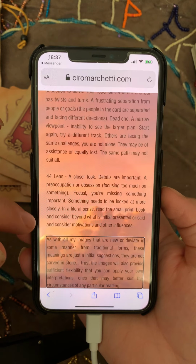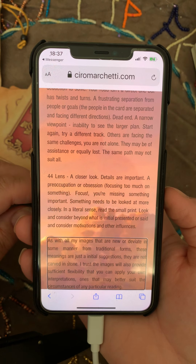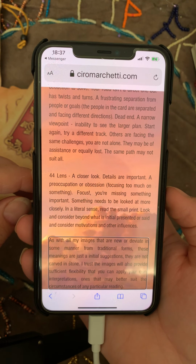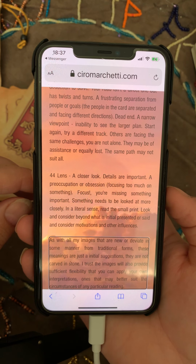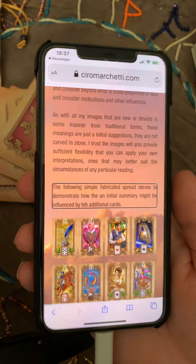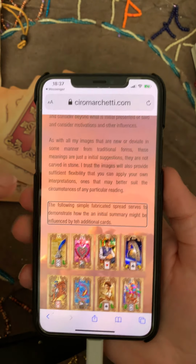As with all my images that are new or deviate in some manner from traditional forms, these meanings are just initial suggestions. They are not carved in stone. I trust the images will also provide sufficient flexibility that you can apply your own interpretations, ones that may better suit the circumstances of any particular reading. The following simple fabricated spread serves to demonstrate how the initial summary might be influenced by additional cards.